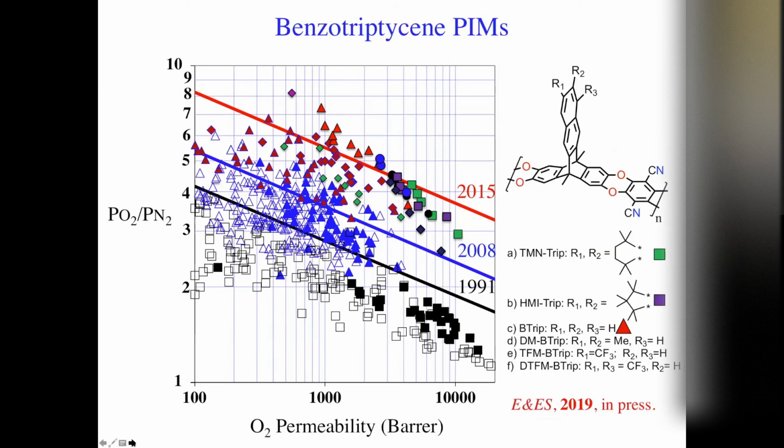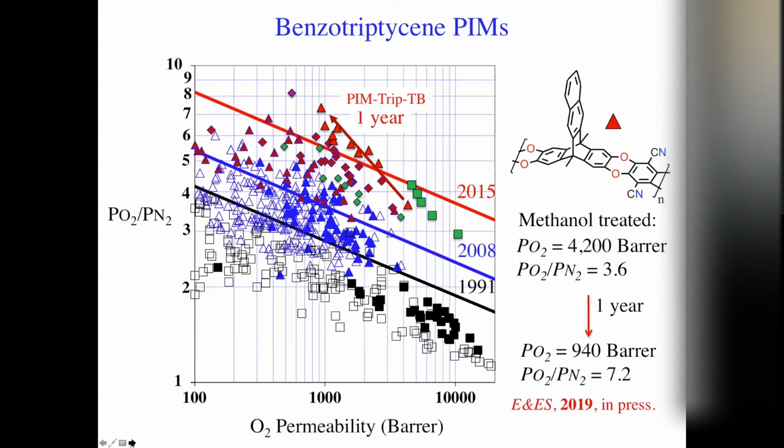Now we made a whole series of these benzotryptosine-based PIMs, and in fact the one without any substituents at all we found was initially insoluble, and we realized that quinoline is a sort of magic solvent for many PIMs that appear insoluble, and we could cast the film out of quinoline quite nicely. We're getting very, very high selectivities when you have no substituents on the benzotryptosine, once again above the 2015 upper bound. So this is aged over a year. Once again, we're approaching above 7 for oxygen nitrogen selectivity, but we still have oxygen permeability of around 1,000 barrer.